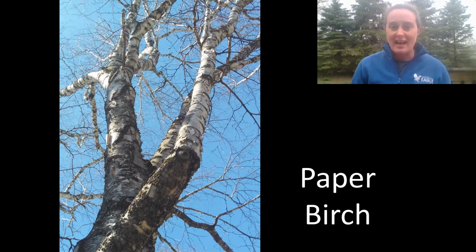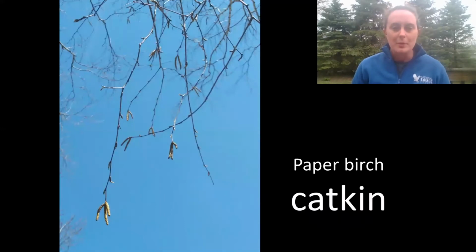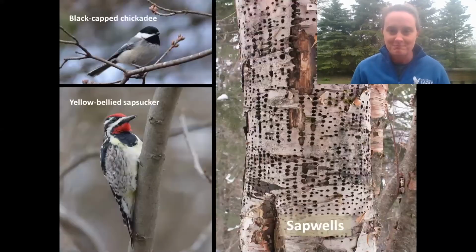And that will often have some bark on it that is a little bit more distinctive, whereas the older bark might be losing some of the characteristics that are going to help me identify this tree. Paper birch this time of year are also going to have these flowers on them called catkins. Now these little dangly flowers are full of pollen, and so when the wind blows and moves those branches around, it's going to help pollinate these trees.